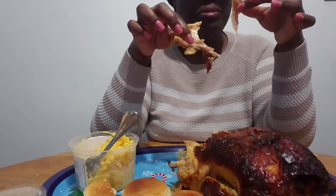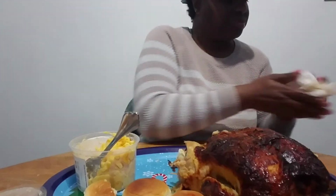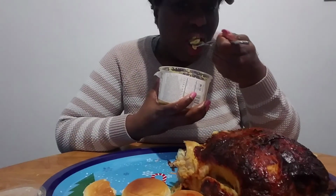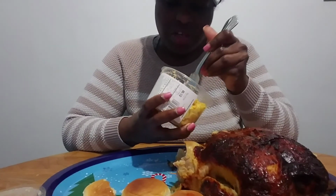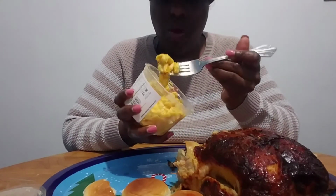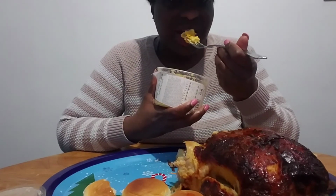It's so good. Here's my napkins. Some more of this mac and cheese. Let me tell you, you guys gotta go and try Walmart's rotisserie chicken, their fried chicken. It's just really good. And of course, the mac and cheese. Mac and cheese is good. Let me know if y'all tried it out.